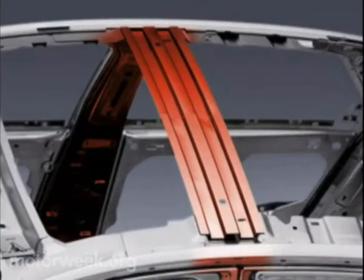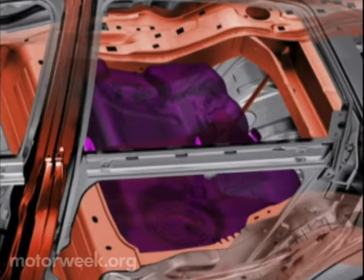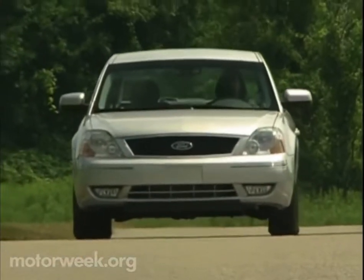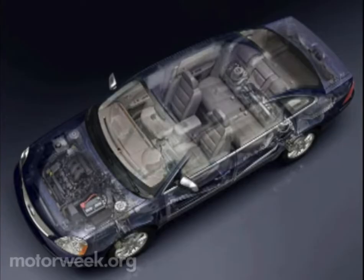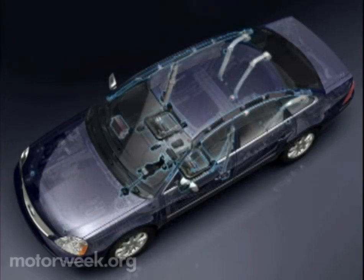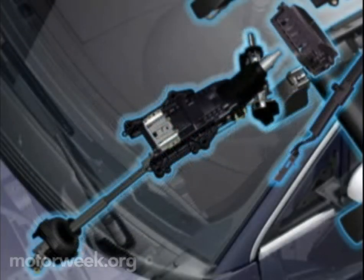There's a reinforced roof, a new front cross-car beam, extra fuel tank protection, advanced front impact crash management, and the 500 already meets upcoming government rear impact standards. All-around occupant protection comes from dual-stage front, plus optional side and head curtain airbags with rollover sensors. There's also an adaptive steering column that collapses with less force in a severe crash.